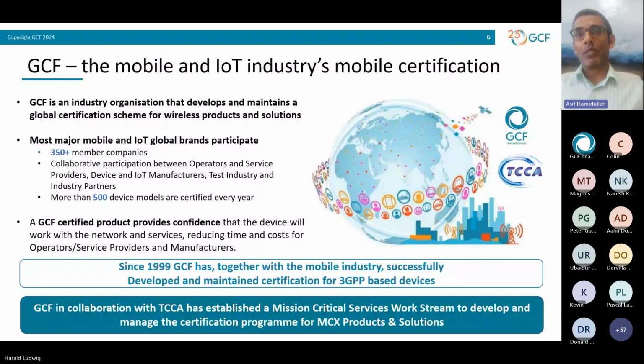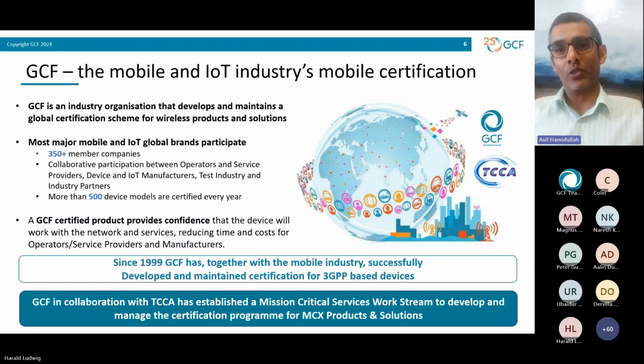So just a little bit about GCF before we get into things. As many of you know, GCF is an industry organization that develops, maintains, and evolves a certification criteria for wireless products and solutions. We're a membership company with over 350 companies that have joined GCF, from mobile network operators, device manufacturers, and test industries such as test equipment manufacturers, test labs, etc. It's a collaborative effort to work together to define these certification criteria that's based on 3GPP standards. GCF has been doing this since 1999. And essentially, a GCF certified product really gives the reassurance to the industry that these devices are working properly and interoperable with the networks.